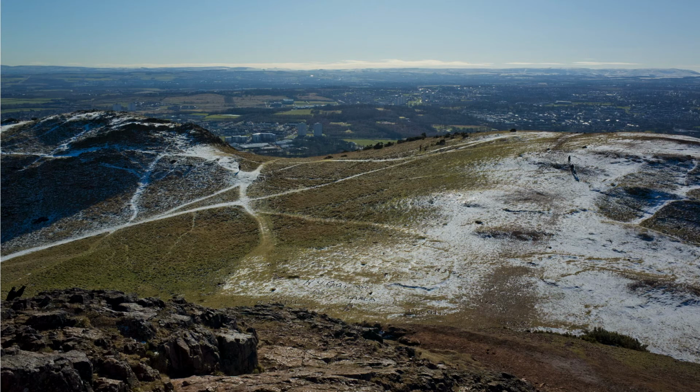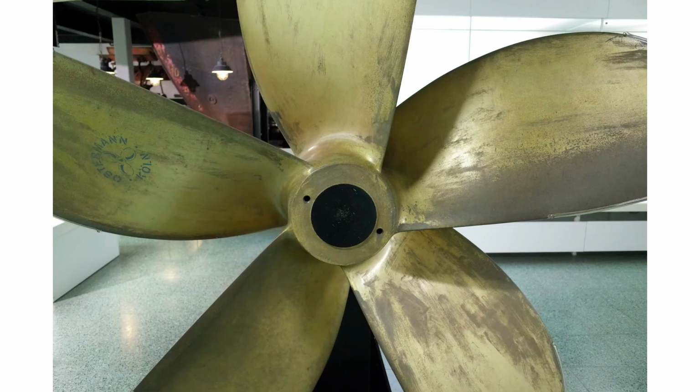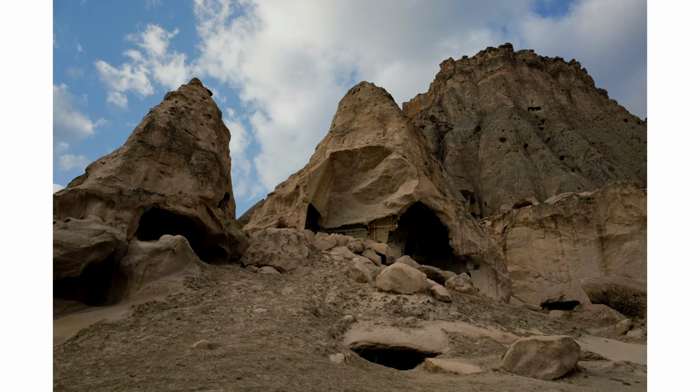It's best to pre-visualize the shot that you want before just snapping away. Doesn't matter if the shot is free, otherwise you get pictures like this of a propeller in a museum with a busy background that does no justice to either the background or the propeller and is a complete waste of hard drive space. Here was me pointing and shooting, actually at a very interesting location in Cappadocia in Turkey.